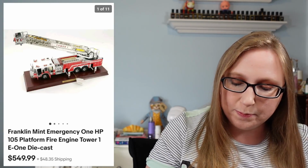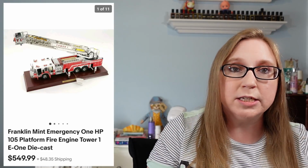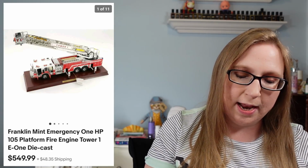So I don't know, but it worked out in my favor because I got it for a really good price and sold it for a really good profit. This next item was probably my biggest item in this cha-ching. This was for a Franklin Mint fire truck. This thing was huge and incredibly detailed. Still had its original box and everything.